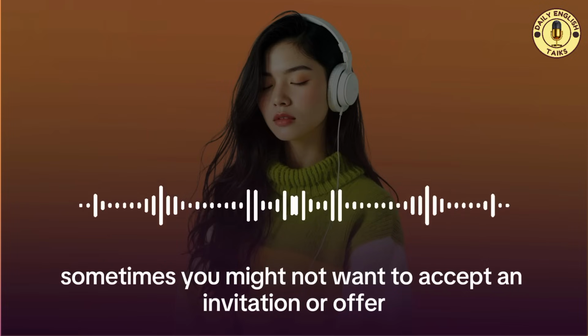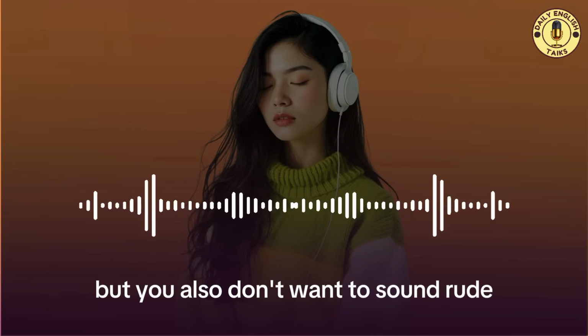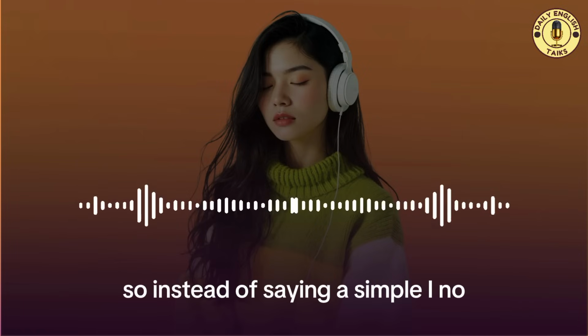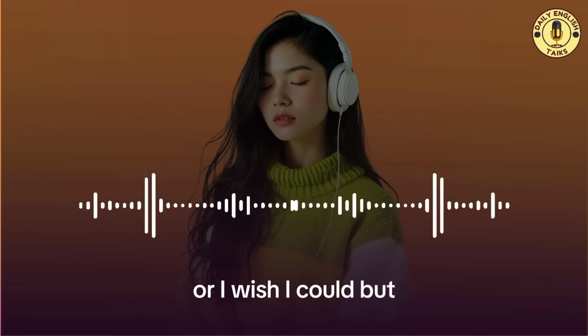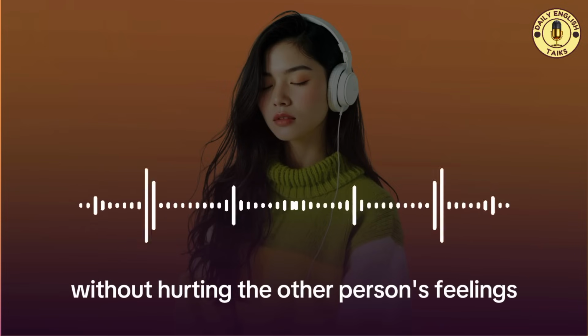Sometimes, you might not want to accept an invitation or offer, but you also don't want to sound rude. So instead of saying a simple no, you can use advanced phrases like, I'd love to, but I'm afraid I can't. Or, I wish I could. These phrases help you refuse politely without hurting the other person's feelings.